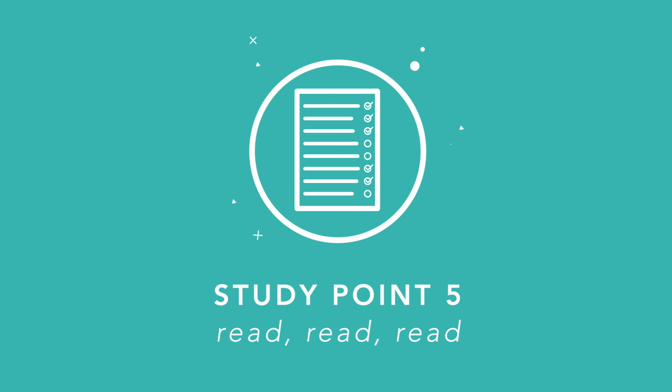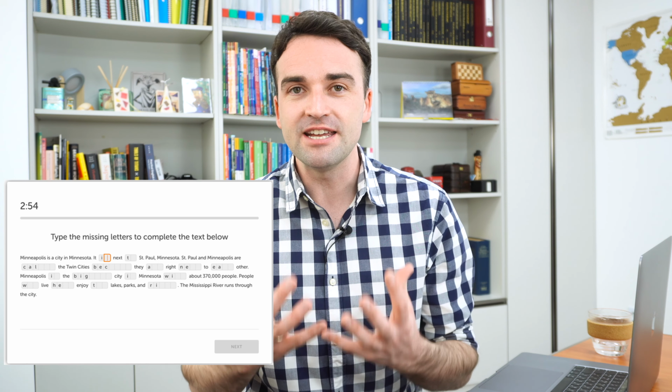Study point number 5 is to read, read and read. So why should you read? Well, isn't it obvious? Firstly, it helps improve your vocabulary, it helps you improve your comprehension, and particularly for the Duolingo English test, it'll help you with one of the most difficult questions, which is fill in the blanks. The more frequently you read in English, the easier this question type will become. On top of that, reading a lot, especially about different topics, will help you with the speaking and writing parts of this test as well, because often those questions ask you to give your opinion. But if you don't know the topic, then you probably don't have an opinion about the topic. So the more you read, the more you will understand about the world and the more opinions you have to answer those questions.